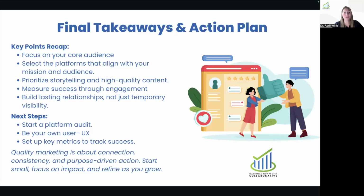We also want you to build lasting relationships, not temporary visibility. That means that you are responding to people's comments, you're inviting people to like your page, you are sharing other people's posts, you are building those relationships with other nonprofit organizations by following them and liking their content. Your followers, you're following them and liking their content because, again, at the end of the day, everybody, whether they're a client, a donor, or a volunteer, should feel like they trust your organization, they like your organization, they want to work with your organization. And all of that can be established through really positive marketing strategies.